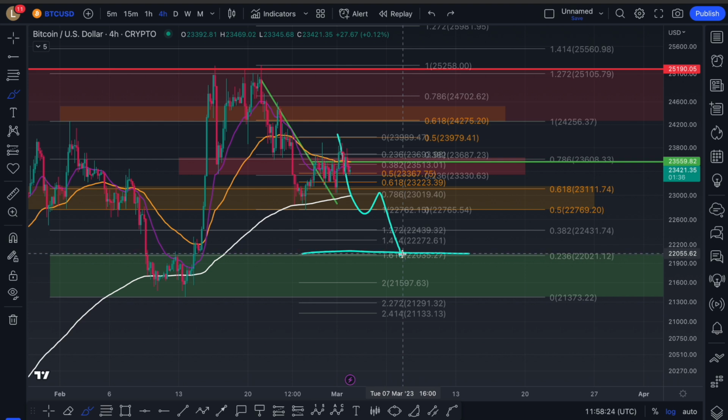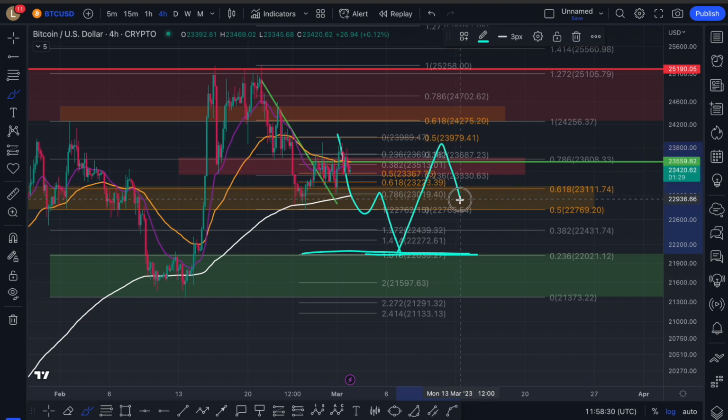Let's head to this step. Now, if we manage to reach the 1618 and push through the golden pocket again, this is beautiful, guys, and then confirm it as support, and we will head back to our range highs towards 24 and 25k.